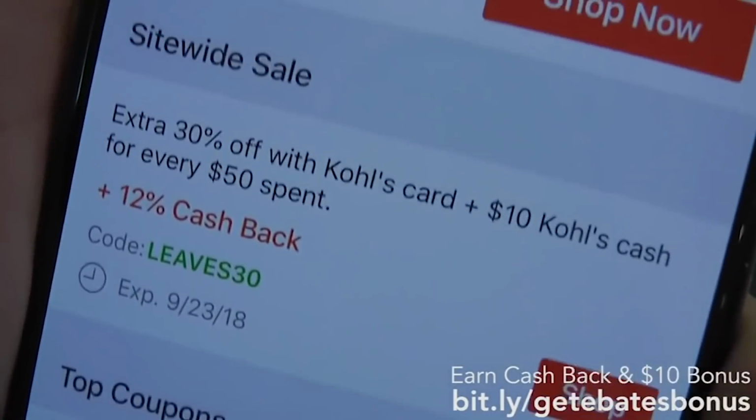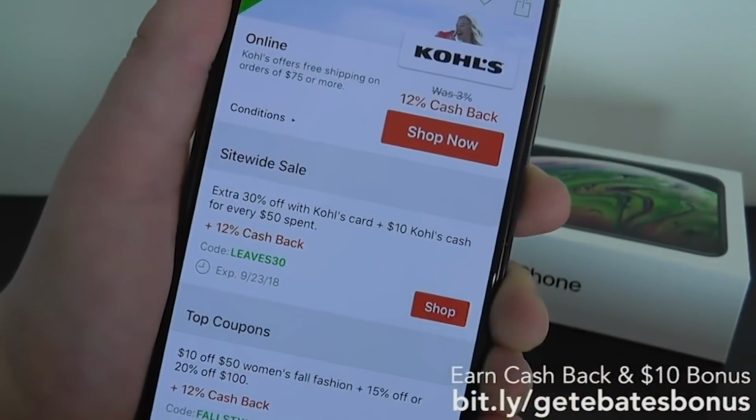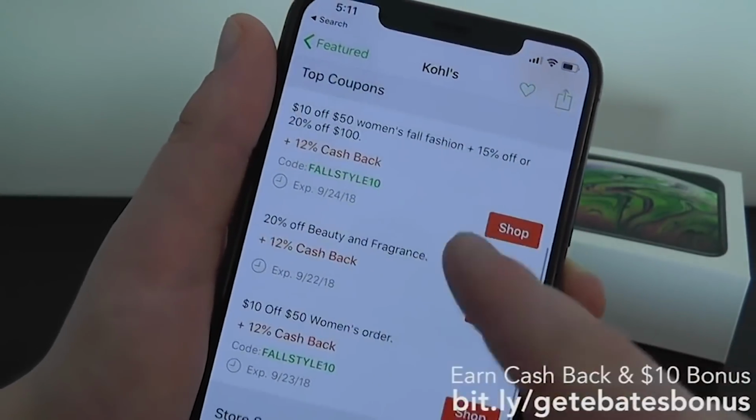In addition to that, there's a site-wide sale, 30% off, plus $10 Kohl's cash for every $50 spent. So you can see these savings add up. You can also take a look at all the coupons.